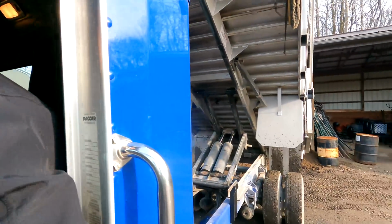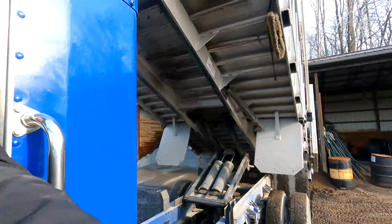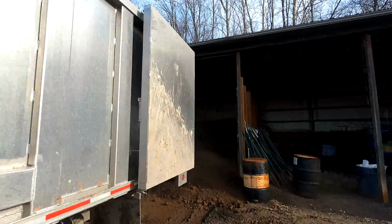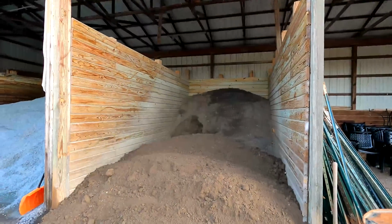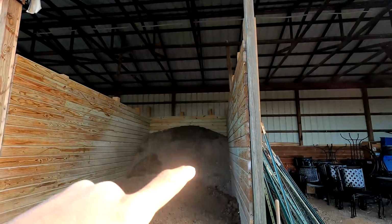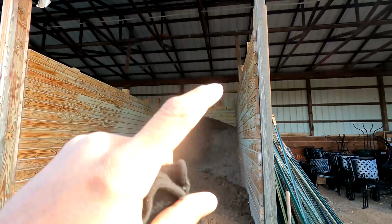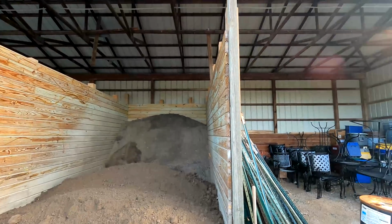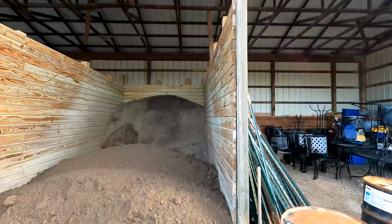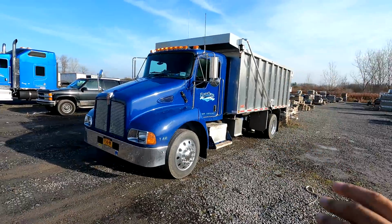That was tight. I'll show you. You get this box down. I should have put Vaseline on the doors. Try to get in there. I had to watch the top and I had to watch the side. Literally, the door was resting against those boards. It is super tight. Bye-bye, truck.